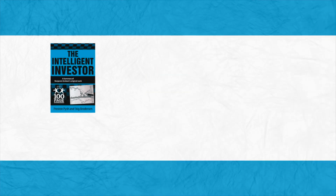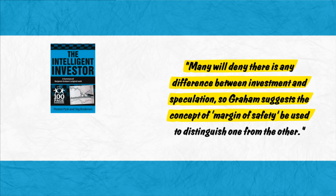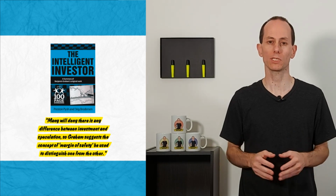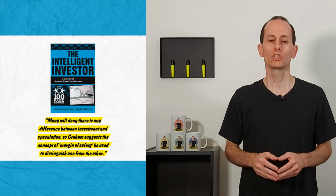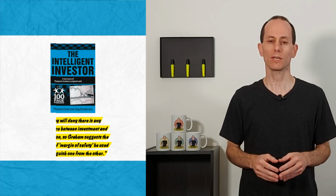The final highlight is from page 87. Many will deny there is any difference between investment and speculation. So Graham suggests the concept of margin of safety be used to distinguish one from the other. Graham himself says there's no problem with speculation, as long as you know you're doing it and aren't doing it with money you can't afford to lose. If you're going through the effort and time it takes to work out a margin of safety on an investment instrument, it's reasonable to say that you aren't speculating.